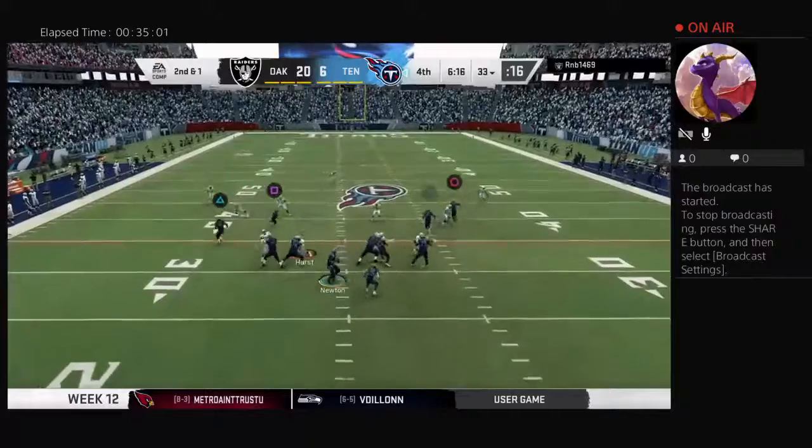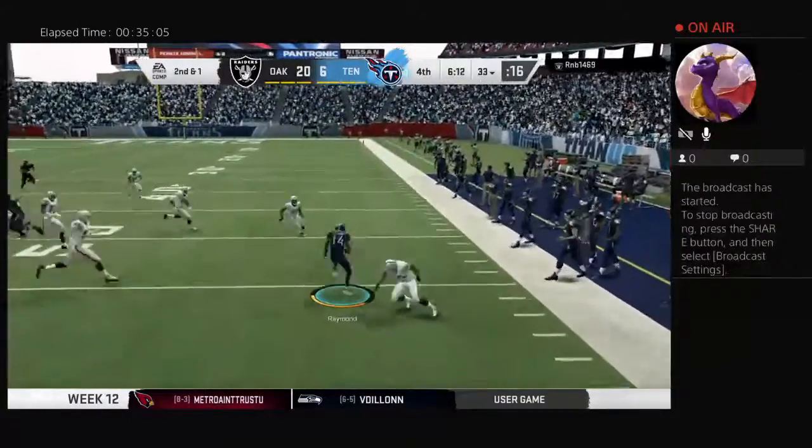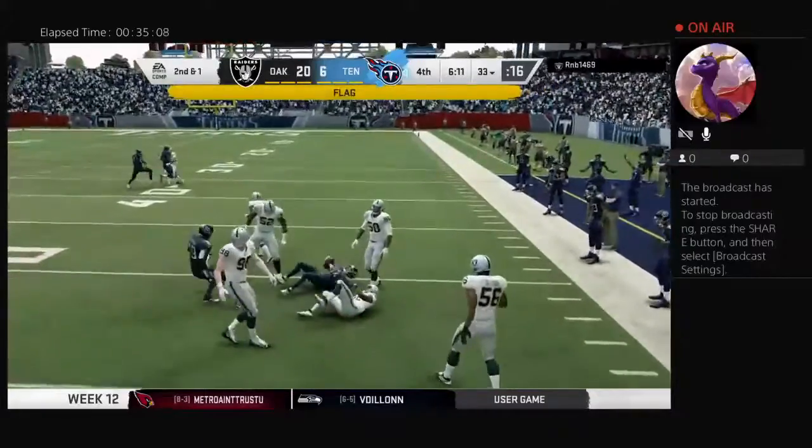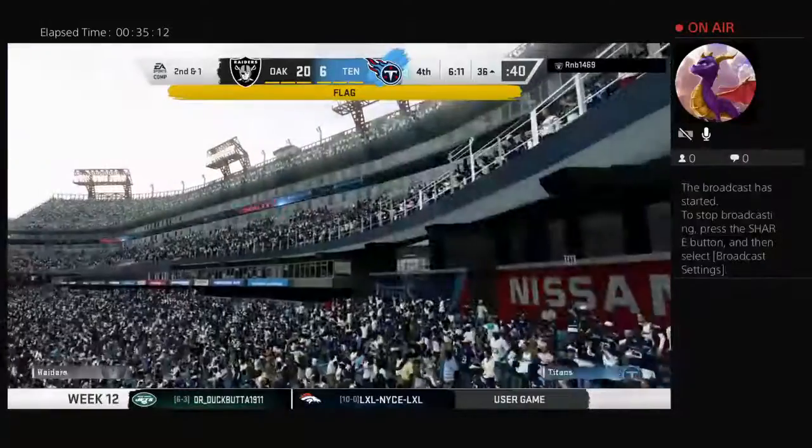Let's go. To throw is Newton. Quick hitter here. It's complete. And he'll be brought down. Oh, that's a face mask. Certainly looked like it. Indeed, here come the flags.